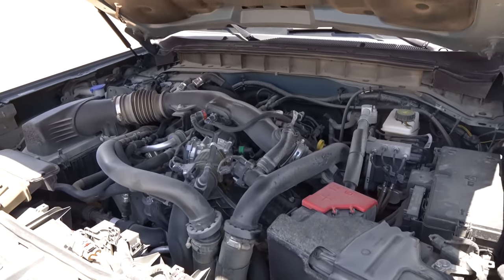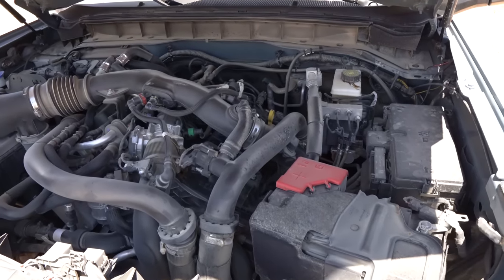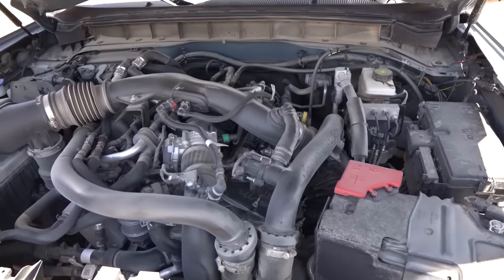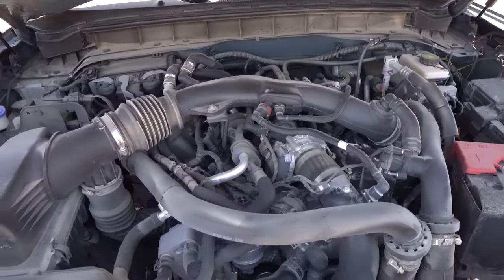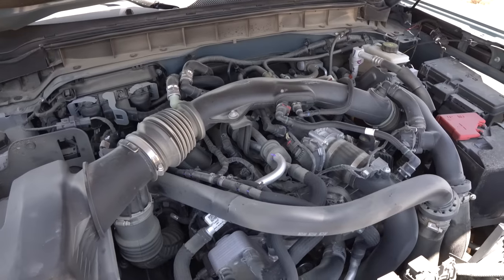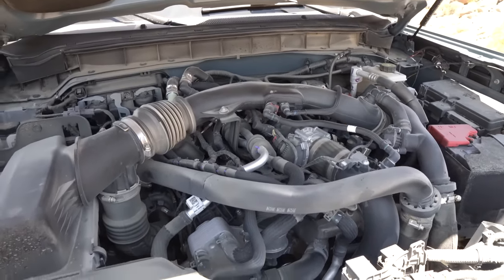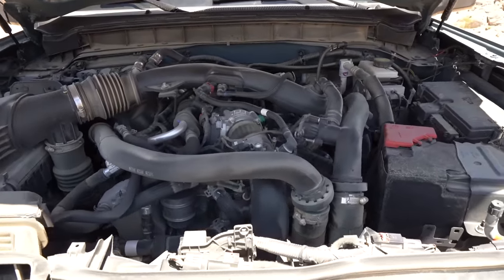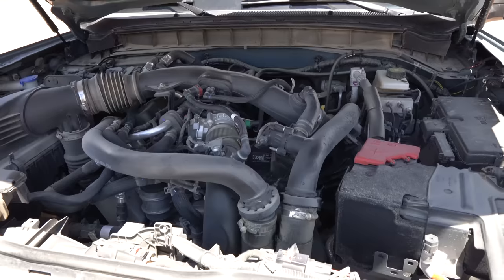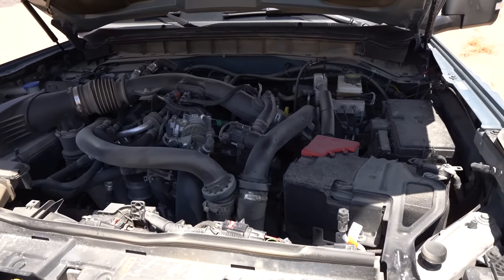You're looking at a 3-liter twin turbo V6, that EcoBoost engine, putting out over 418 horsepower, 440 pound-feet of torque, mated to a 10-speed automatic. It's going to tow up to 4,500 pounds and weighs around 5,733 pounds. Now, if you're wondering, well, what about MPGs? 15 in the city, 16 on the highway, and 15 combined.